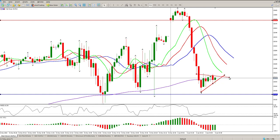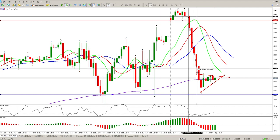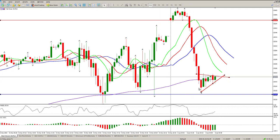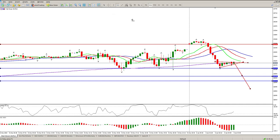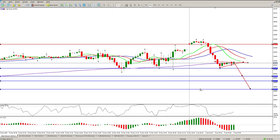Oh, you get the picture. So it's kind of a flag. It's on a level. We had this pretty big move down during the Asian session, 240 odd points, so I would almost expect a second move down as well. And you look at that, that would put us all the way down to there.